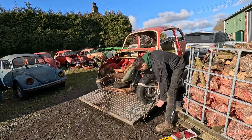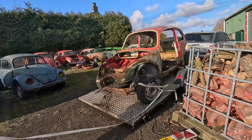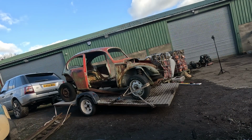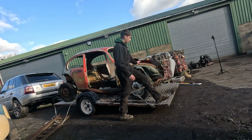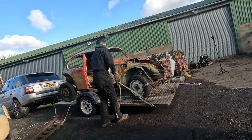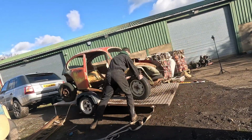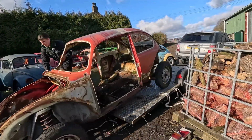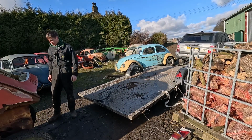Now I'm going to unstrap the car. I'm not going to use these ramps to get the car off, because I think the trailer's low enough that it should just roll off anyway. Right then, let's see if it'll roll off. That came off alright. Let's have a look at this car properly and see what we've actually bought.